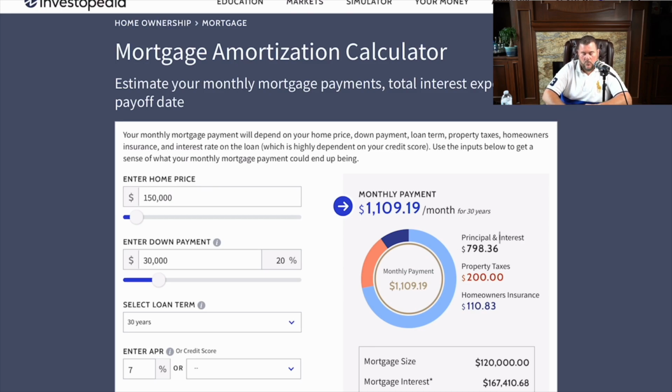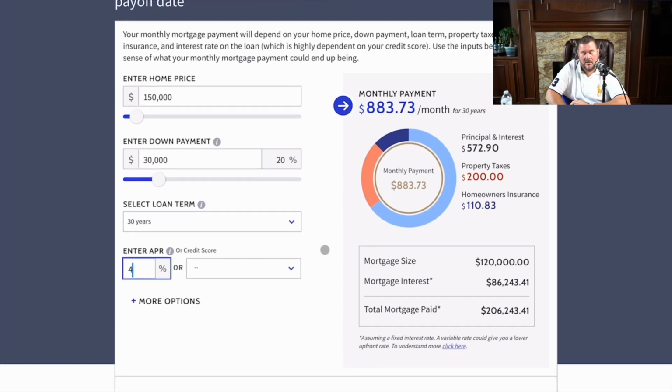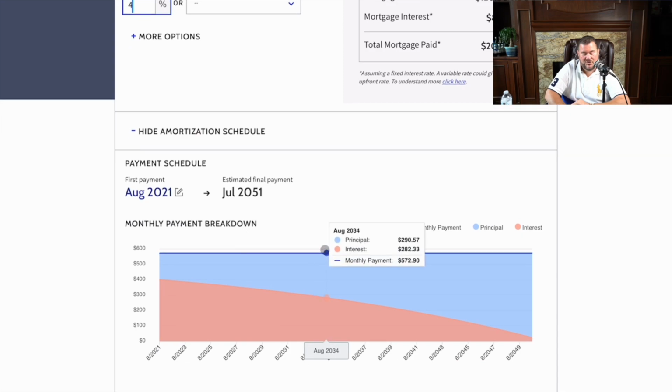So we talked about this 7% APR, which I know you guys are saying that's nuts. That's historically, over the past 50 years, what we've averaged. So let's go back down into more meaningful times, which is right now 4%. Let's say you got 4% on 120 grand, paying $572.90 in principal and interest. But again, that is called your amortization schedule.